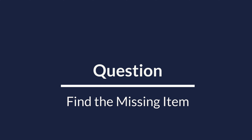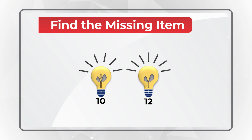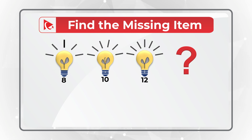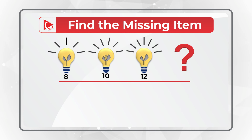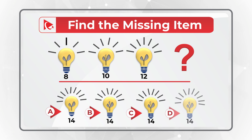Here's an amazing question to help you find the missing item. You're presented with the sequence of bulbs. There are 3 bulbs visible and 4th bulb is missing. You need to select the missing bulb out of 4 different choices. Choices A, B, C, and D. Take a close look to see if you can come up with the answer.